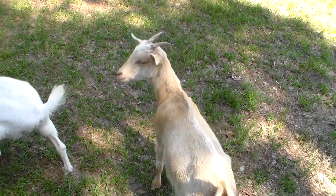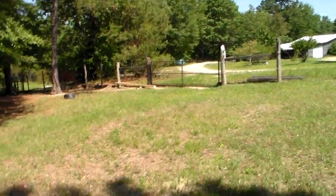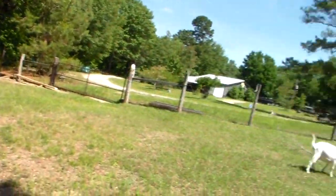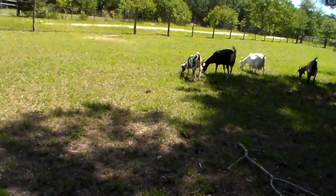Let's see what else we got. This is one of the older ones. She was born out of kidding season. Little one here, who was born to another doe, looks just like her, who kidded out of season again this year, and is currently in the barn with her baby.